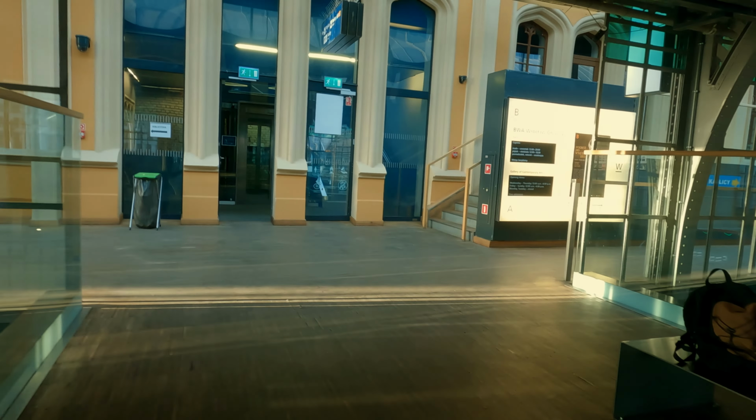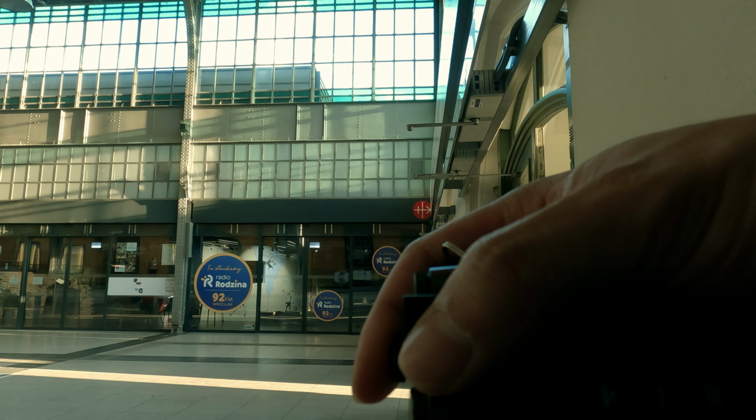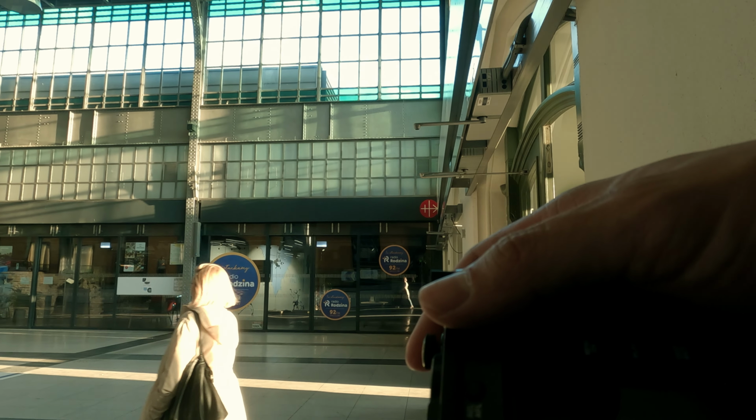I would say this one is one of my favorite photos. The sunlight and the shadows of people, I guess it's something I wanted to capture, and the X100V actually managed to capture what I wanted in the photos. So yeah, it was perfect.